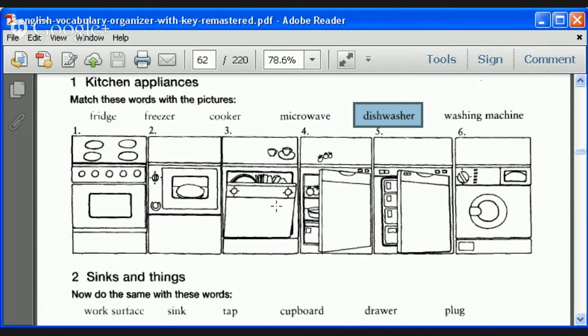I've never even seen them in the mall, in the appliance shop. They just don't exist here. They haven't invented that in the Philippines yet. Okay. Never seen one here.